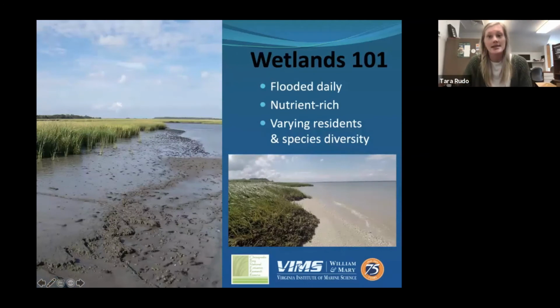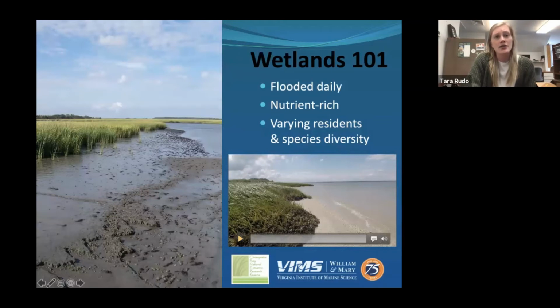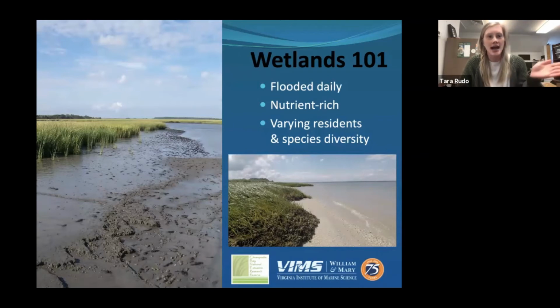Now, wetlands, as we talked about, very diverse areas, and we give a little Wetlands 101. So wetlands are an area that are flooded daily, so meaning they have 2 high tides and 2 low tides. And so the picture on the left shows you a wetland where that tide has gone out, and so it exposes a lot of that mud, okay? And a lot of animals might come out during that time. Now, when it's high tide, that tide comes back in and it covers up that area, sometimes even further in.